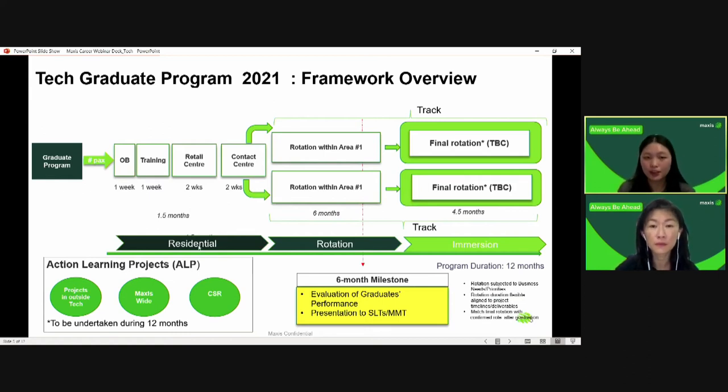First is the residential stage. In this stage, we want to provide you support to help you transition. We realize that the learning environment in university and the work environment in an organization are a little bit different, and sometimes some people might find it hard to adjust. I just want to note that it's perfectly normal, it's perfectly okay, because both are just different. So this residential stage helps you adjust, and we support you in adjusting.